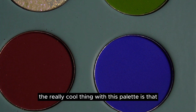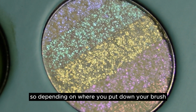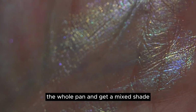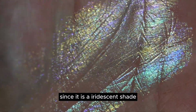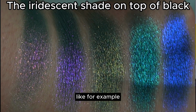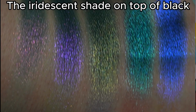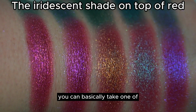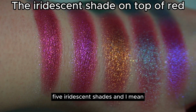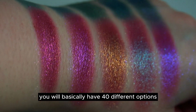The really cool thing with this palette is that in the middle you have an iridescent rainbow shade, so depending on where you put down your brush you will get a certain shade, or you can drag the brush over the whole pan and get a mixed shade. It's really nice. Since it is an iridescent shade you can easily layer it with the other shades, for example if you take the black one you can add the iridescent on top of it and get a new shade. So if I have done the math right, you can take one of those 8 mattes and apply one of those 5 iridescent shades, and you will basically have 40 different options. That's really awesome, I think.